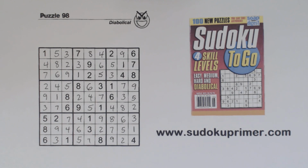Well, there you go. I solved a puzzle without notes. I hope you enjoyed it. And I just do want to make a comment. There are times when I struggle to solve a puzzle and it takes me quite a bit longer to do. But this one seemed to work out pretty good.